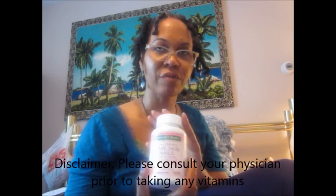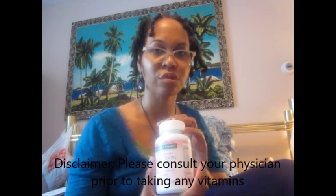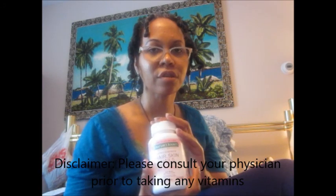So this pill right here is a super dose. It's a mega dose. Sometimes I may skip it because I don't want to overdo anything with vitamins. You can't really overdose on vitamins, but it can work against you if you don't have the right balance. So even if I don't take it every day, I try to take it at least 4 times a week. But I try to take it every day.